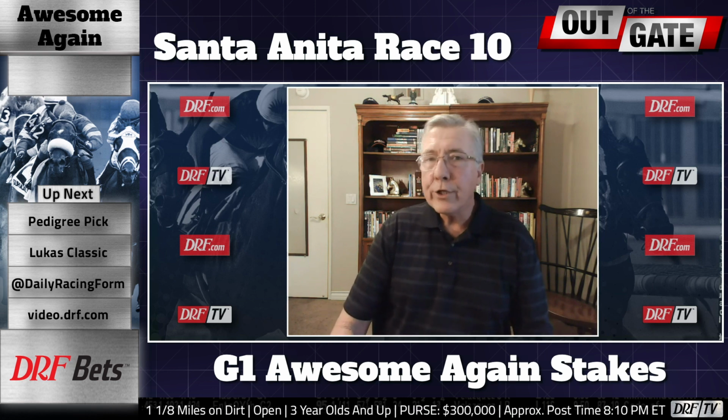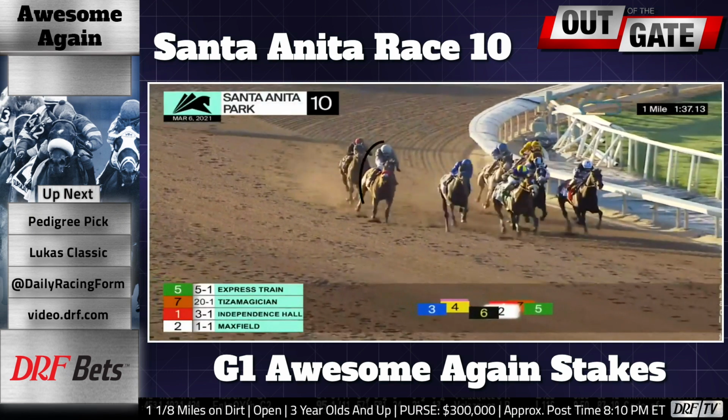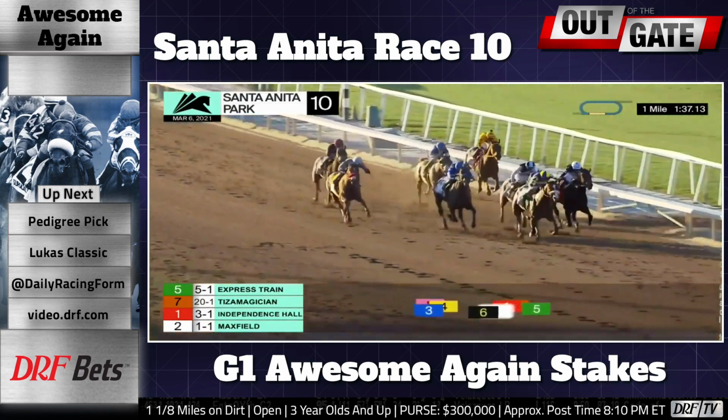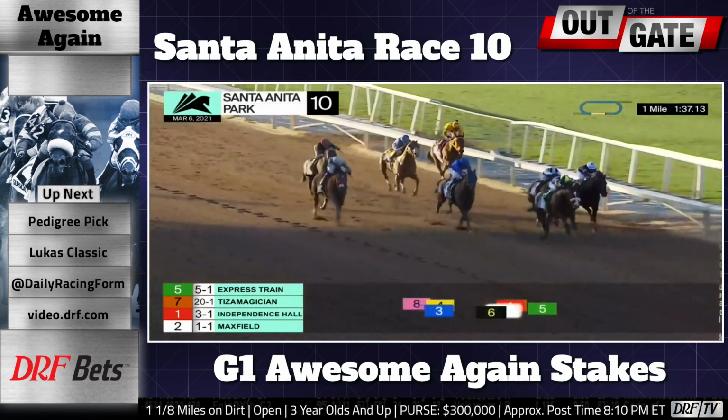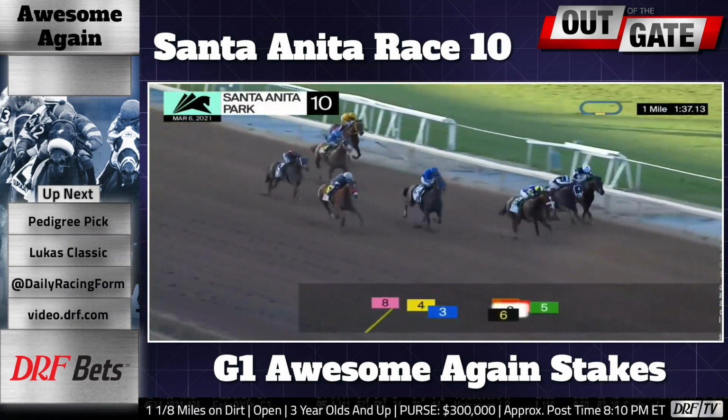Okay, what do you do with Idle? Idle hasn't started since March. Let's go ahead and look at the Santa Anita Handicap stretch run, a race in which Express Train makes the lead. Looks like he might be home free, but Idle, ridden for the first time in this race by Joel Rosario, Idle at 1 1/4 wore him down.